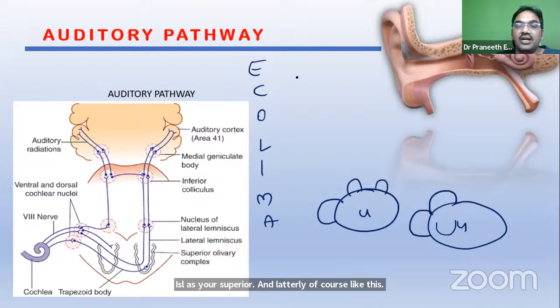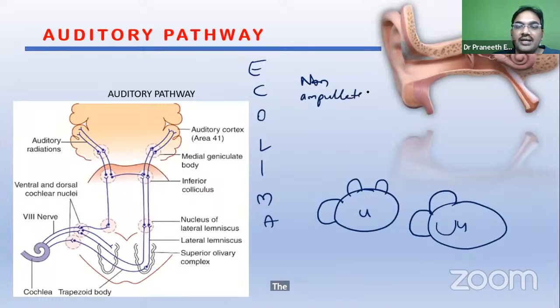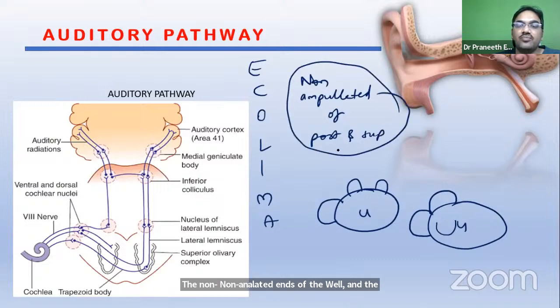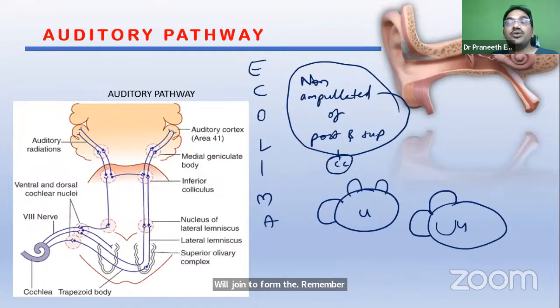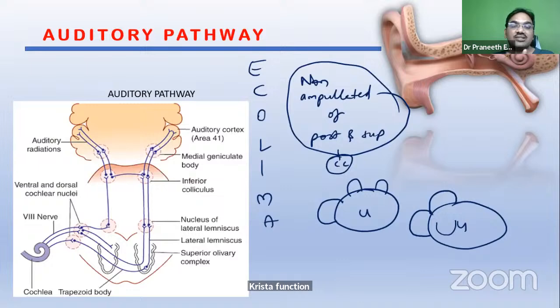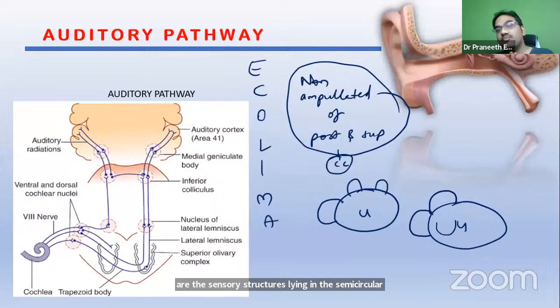The non-ampulated ends of the posterior and superior will join to form the crest commune. Remember that. Okay. So into the utricle, semicircular canals open with five openings. Crista function is detection of angular acceleration. Those are the sensory structures lying in the ampulated ends of your semicircular canals. They will detect your angular movement.